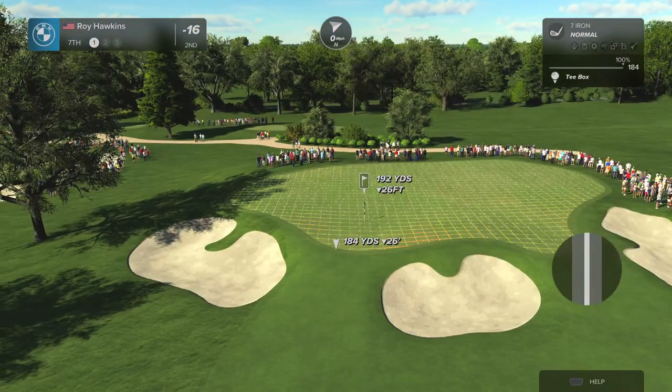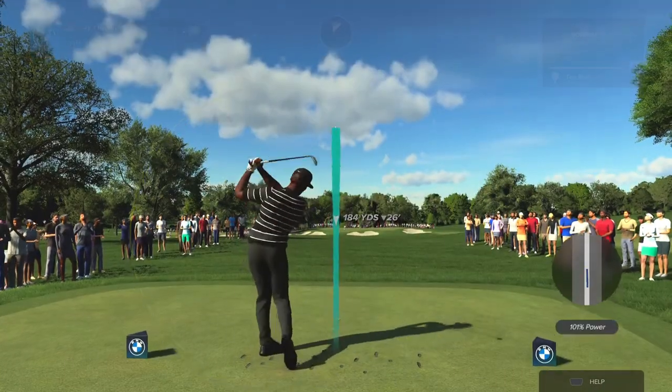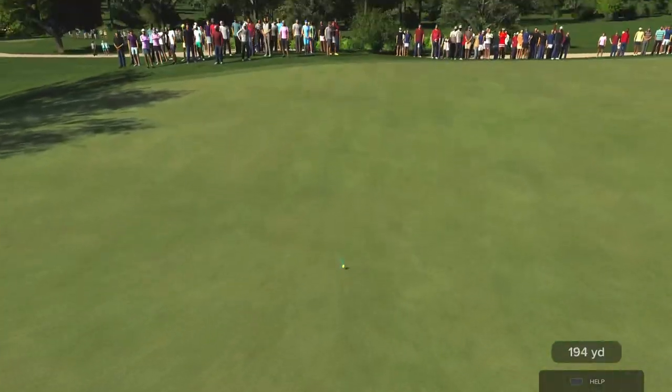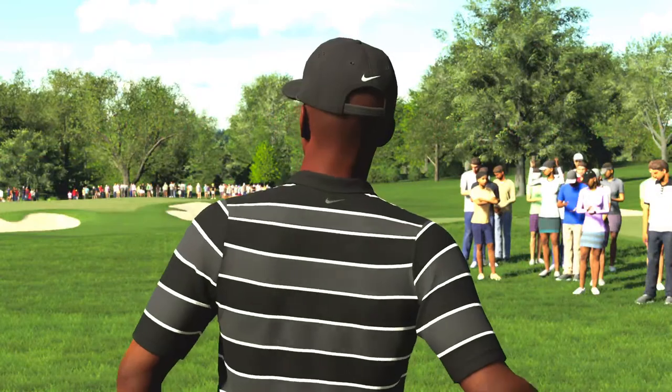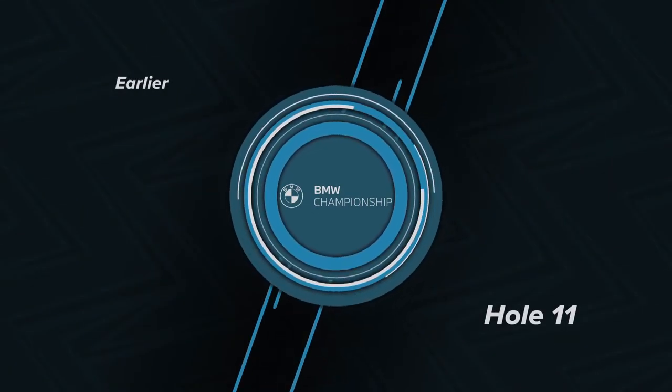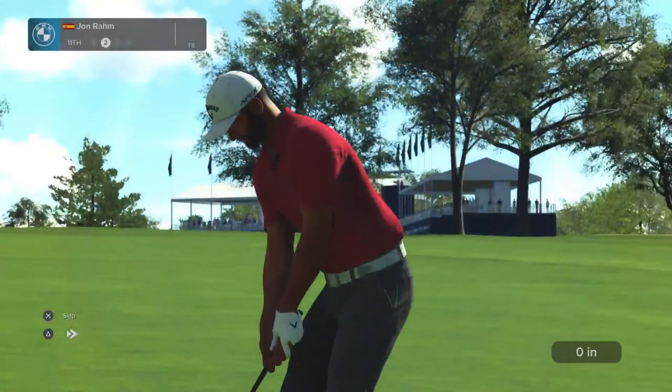We have a par three on this one. Going with the seven. That dog will hunt. Well, there's action aplenty all over the course. Let's have a look at this highlight from another player.